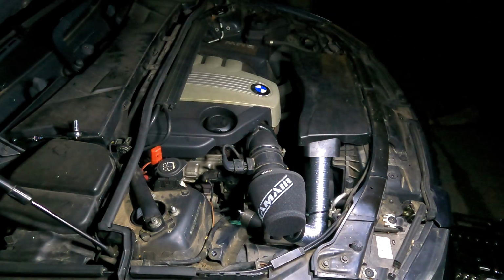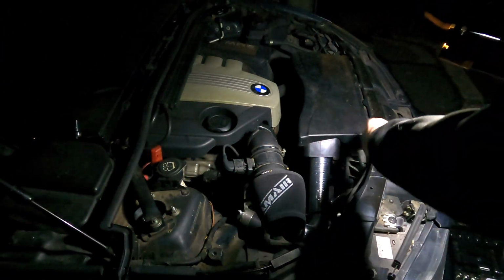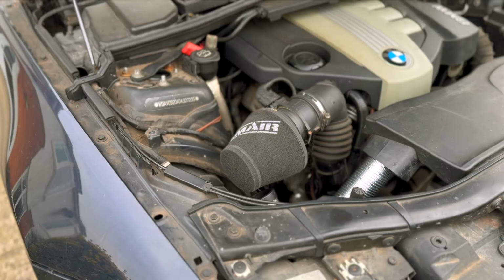Okay, so we are back together. Not only that, but I've also put this little air feed pipe in so you can just get some cold air to the air filter. But that looks awesome. I'm really, really happy with that.